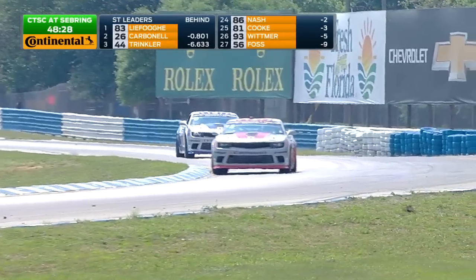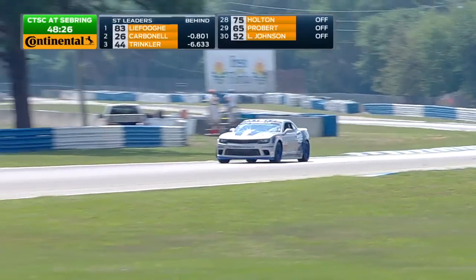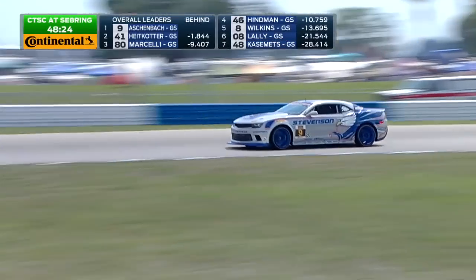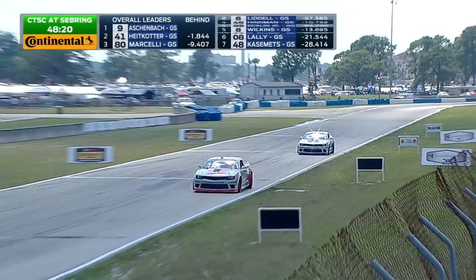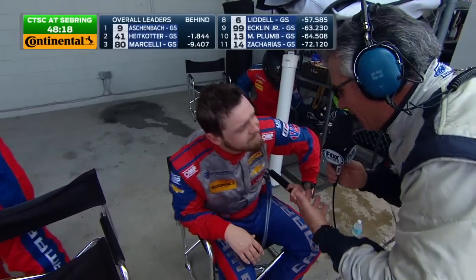Very good. Let's hear about Matt Bell's drive with Brian. Down at Stevenson Motorsports, Matt Bell is out of his number 9, Andrew Davis out of the number 6 as well. We'll go to Matt first. Obviously, with the driver aids working in the 9 car, everything was good. How hard could you push it and still have a car left over for your teammate?